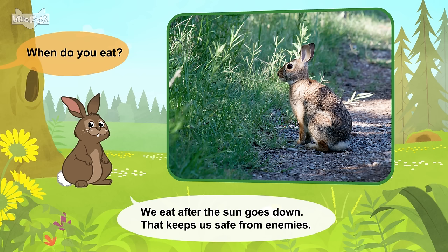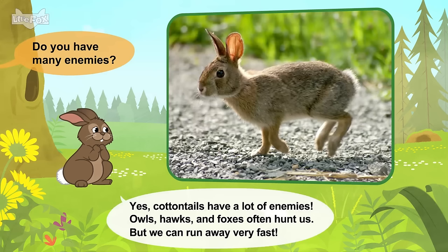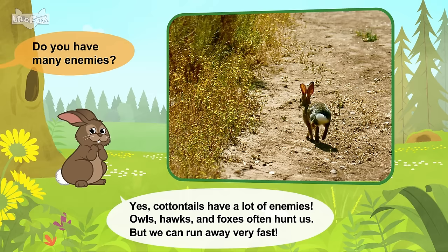When do you eat? We eat after the sun goes down. That keeps us safe from enemies. Do you have many enemies? Yes, cottontails have a lot of enemies. Owls, hawks, and foxes often hunt us. But we can run away very fast.